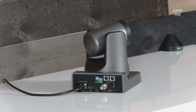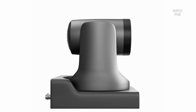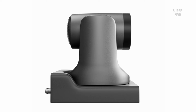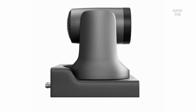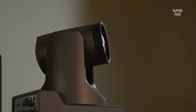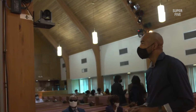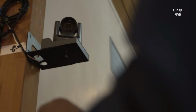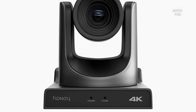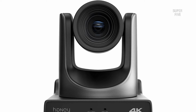There are 2 LED indicators on the front of the camera: power and standby. I discovered that I could broadcast from 4 sources at the same time, power the camera, and connect it to the network, all with a single Ethernet cable. Pros: it uses the official Sony CMOS sensor, which makes a lot of difference in its focus speed compared to other PTZ cameras. Cons: you need a good internet connection to get standard 4K visual recording.